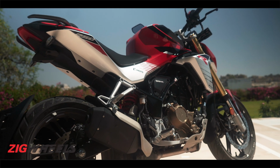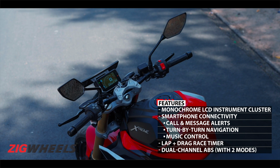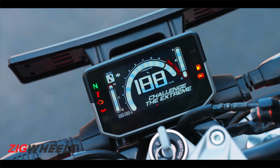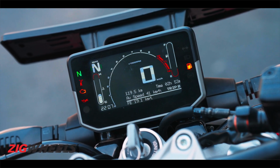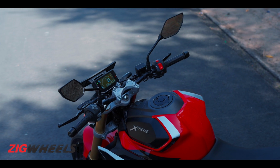When it comes to features, the Xtreme 250R isn't doing anything special. It's got the same LCD screen from the Karizma XMR 210, which features smartphone connectivity for call and message alerts, music control and turn-by-turn navigation. It's also got a lap and drag race timer. That said, this console looks quite cluttered and feels quite dated already. Plus, it's an absolute pain to read under direct sunlight.